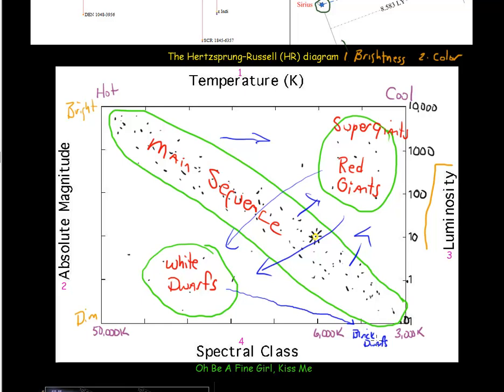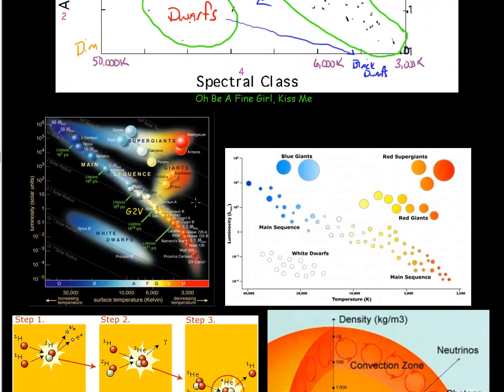And we see lots of black dwarfs. They're not enough light to really give visible light, not enough heat to give visible light, but we can look at them with infrared scopes. We can see that there are lots of them out there. So this is the HR diagram, or the Hertzsprung-Russell diagram.